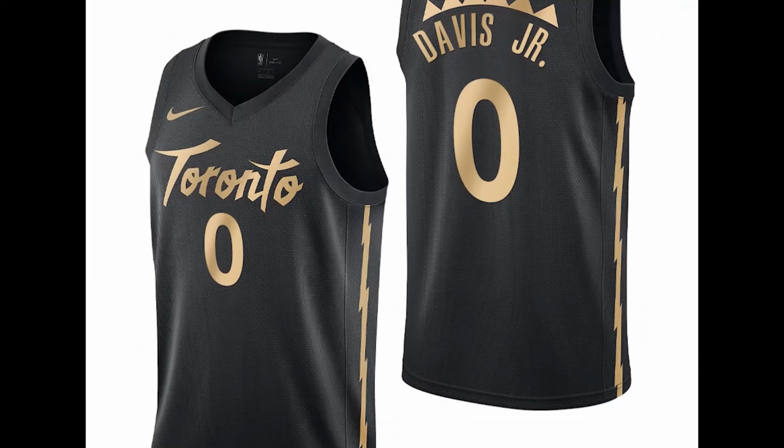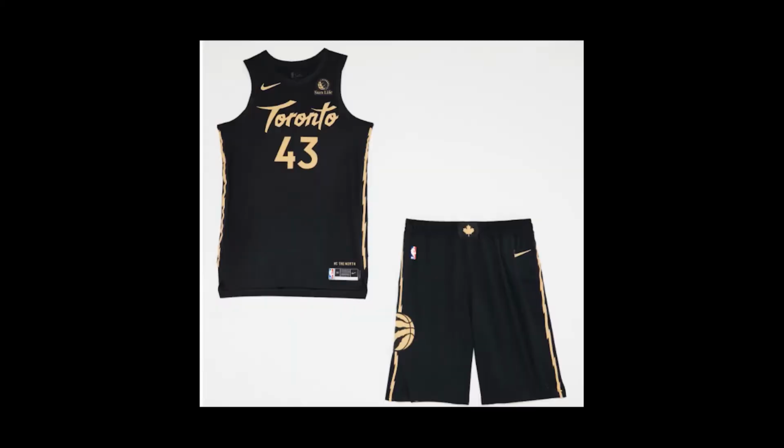I personally put them in the A tier because I love the way they mixed the old and the new. I love the old font from the Vince Carter era, along with the new age numbers and whatnot, and I like the asymmetric only having the logo on the side, as well as the cleanliness of the jersey.